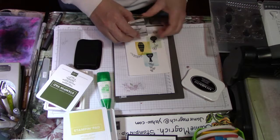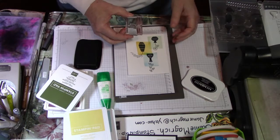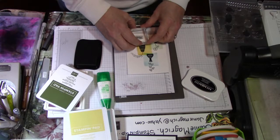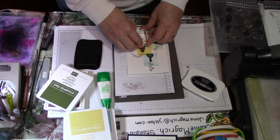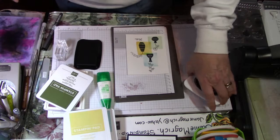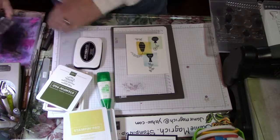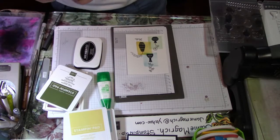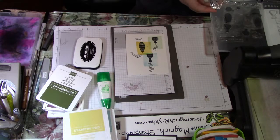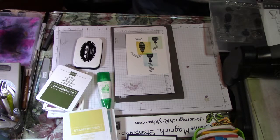There's other sentiments as well but I liked the clean simpleness of this. Just stamp it down. Okay, awesome. Put the cover on this so I don't get any more ink anywhere else. Make sure this one was cleaned off so I don't have that issue when I do the next card. I think it's good.